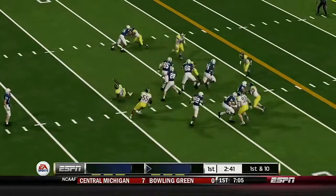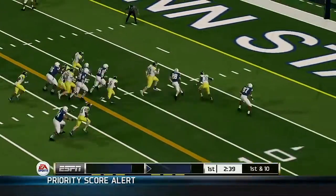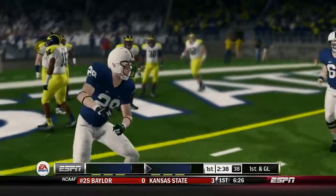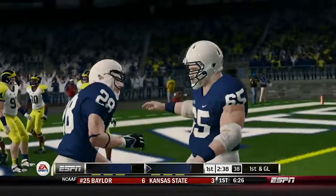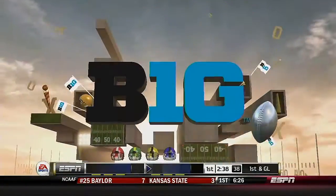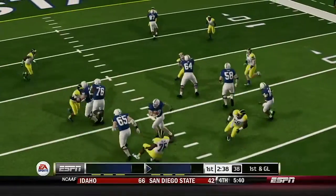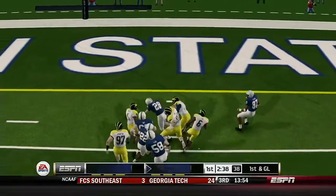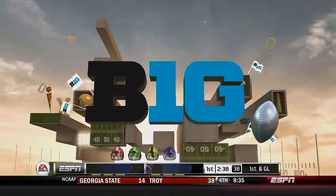Inside the 10. Big play, and it's first and goal. The offensive coordinator has to be elated with the way his offense right now is executing. They're not in a hurry, but they're very, very methodical and very consistent with their approach. That's a third first down that they've picked up on this drive.